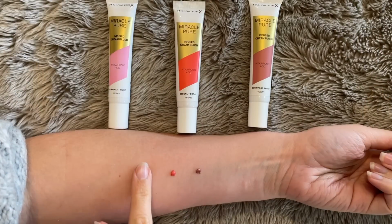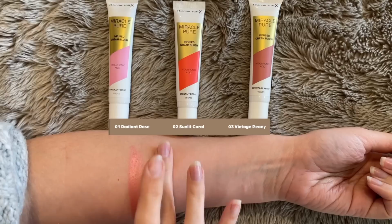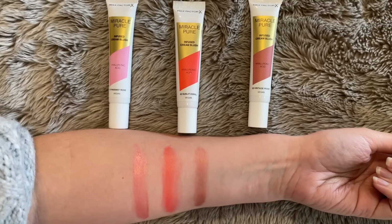They give more of an edge of the Charlotte Tilbury Glowgasm Beauty Light ones. They're quite illuminating on the cheek, very radiant. So if you don't like a bit of sparkle on the cheek, you're probably not going to like these, but I think they are gorgeous. They go on really beautifully as well.